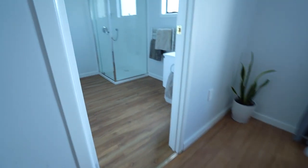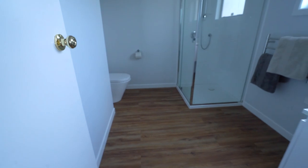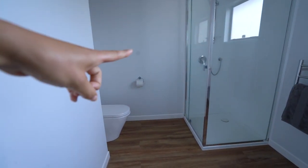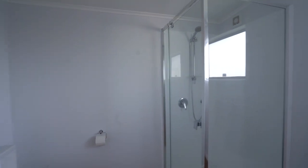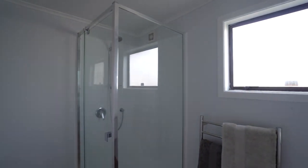We had chipboard underneath this floor, so we have added in some vinyl floor clickboards and tried to match as best as possible to our other floorboards. And this is the original door to the ensuite. If you can remember, we had a window at the back, so we've filled this in, and we have taken out the massive window and added in a frosted window. Didn't end up spray painting it white in the end, but that's okay.